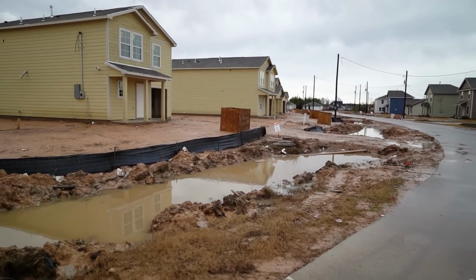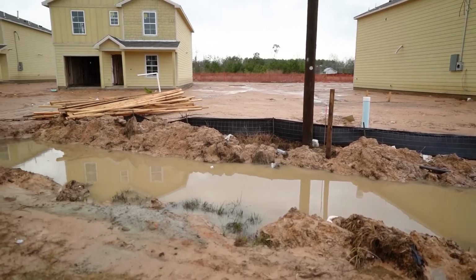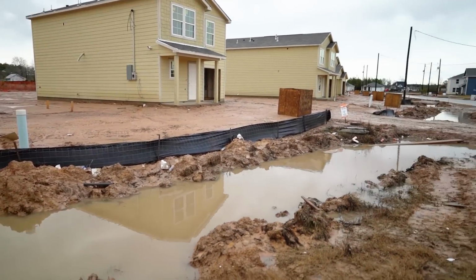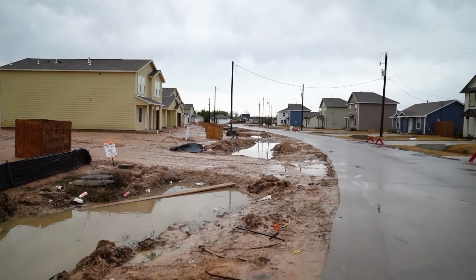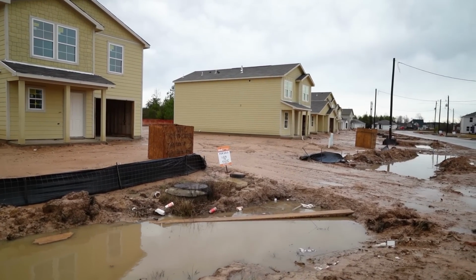Take a look at this. Look at the water. It's just staying in those ditches. This is really, really bad. You got no infrastructure here. But not only do you have no infrastructure, from what I can tell, naked eye, I don't know this for sure, you have absolutely no pride of construction here. They are literally not giving you anything, not even a fence. They're doing the bare minimum and selling it at a luxury price.